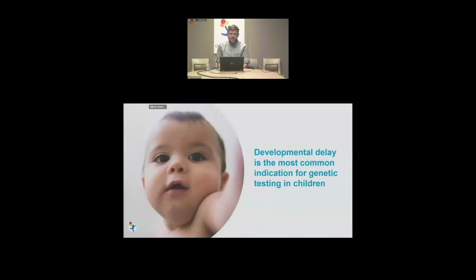So in the genetics clinic, developmental delay is by far the most common indication for both seeing a geneticist and for getting genetic testing. I would estimate that at least 75% of the patients that I see have developmental delay as at least a component of their clinical picture, if not the primary symptom that they have. And so because of that, this is by far the highest yield topic to focus on in terms of how to approach genetic testing in a thoughtful way.